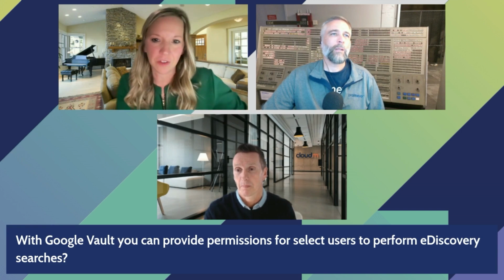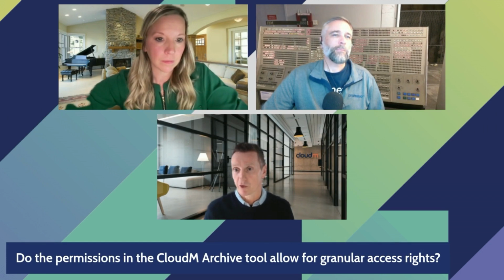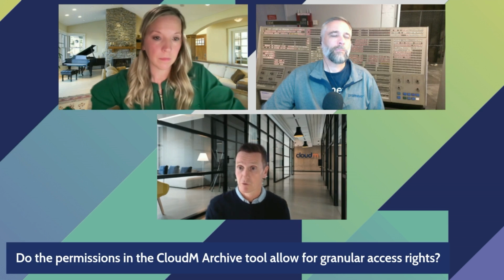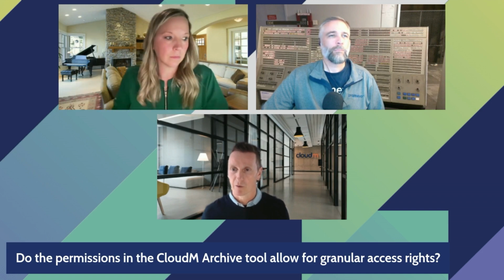Okay, so I think you answered this a little bit, but do those permissions in CloudM archive tool allow for granular access rights? And how granular does it go? So if you mean granular access rights in terms of what you can do in the application? Yeah, they can go right down to whether or not you can edit a specific field on a user's profile. But we tend to have some predefined roles for common scenarios like security teams, IT admin teams, what we call a normal user for managing their own profile and performing searches within the product. But there's over 100 permissions that you can get very granular with. And there's some inheritance, so sometimes you'll need one permission plus another permission to actually make use of it. But it depends on how you want to break that out across your teams.